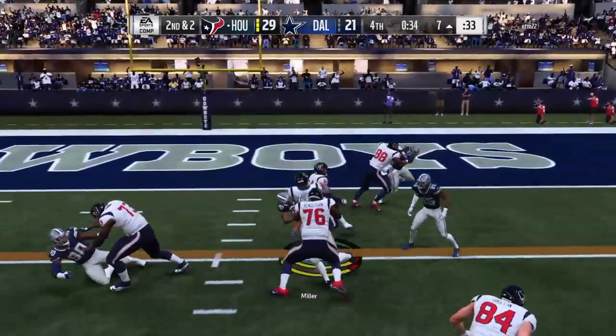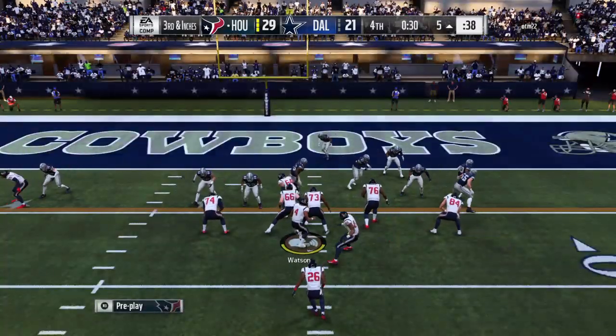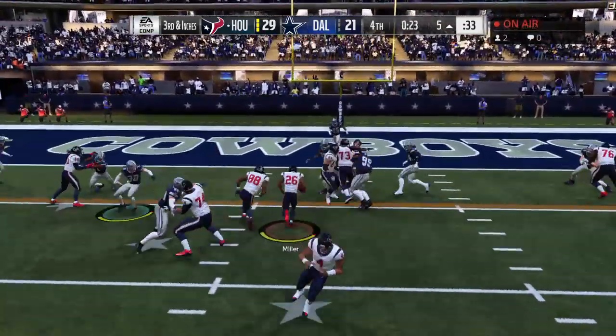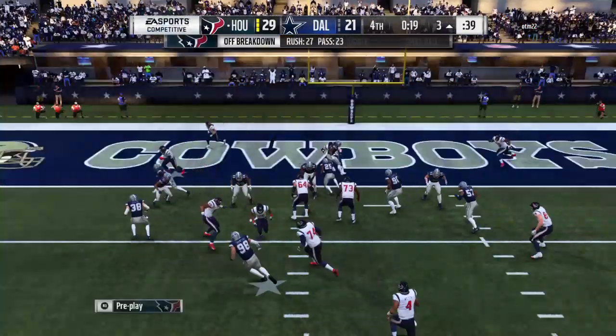Here's a give to Miller. And they'll get him down here at about the 5-yard line. It'll be a gain of 2 on the play, but they'll remain a few inches short here with 3rd down looming. The good run on 1st down followed up by a not-so-good run on 2nd down. Now let's find out, they're going to stick with the run here on 3rd down.